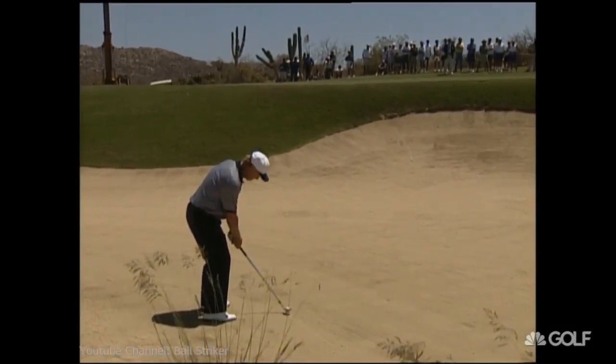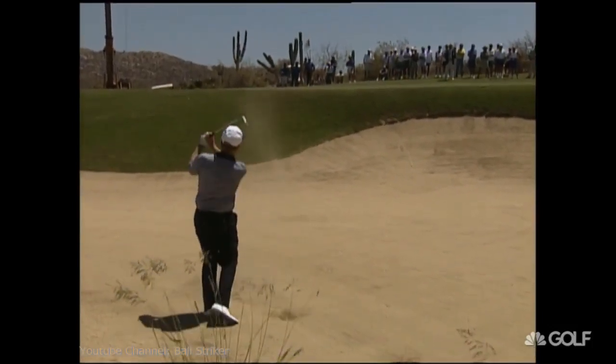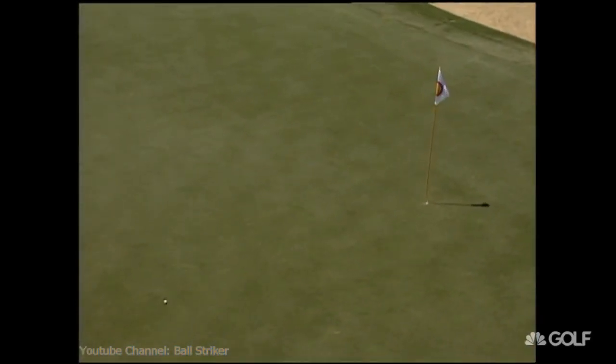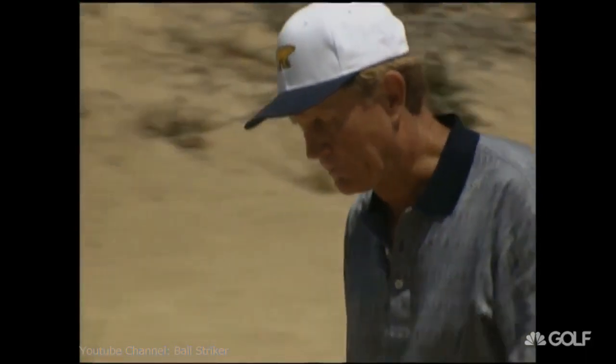Now Nicklaus's third shot. So big change here at the 15th. It's not an easy shot. I've got to carry this a long way. Beautiful shot. It's the slope got him. I thought that might stop a little quicker, the green going away from him a little bit there.